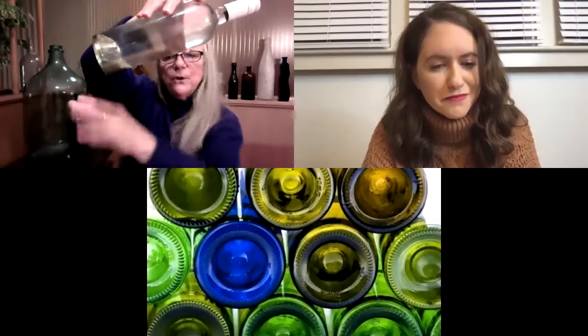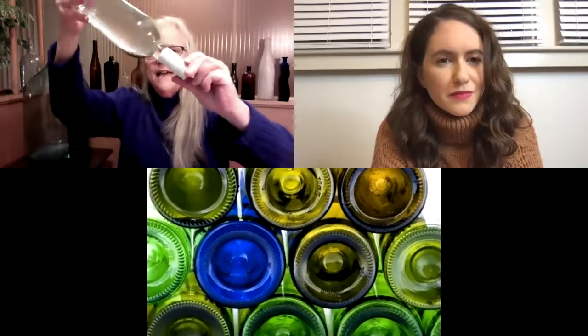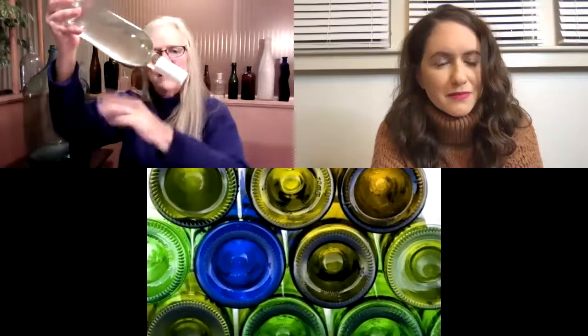If I pour this way, all the sediment goes to the other side. If the bottom of that bottle was flat, as soon as you poured it in any direction, all the sediment would be mixed back up in the wine. Now, when you go to pour this, notice all the sediment falls down here and catches on these shoulders. So it allows you to pour off the clear wine and leave the sediment behind.